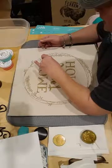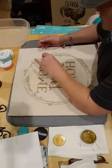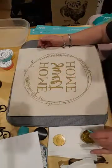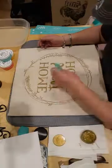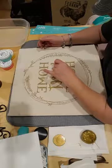And the bottom of my H. It's just little spots that I was kind of a little light on, so just trying to fill them in just a little bit.